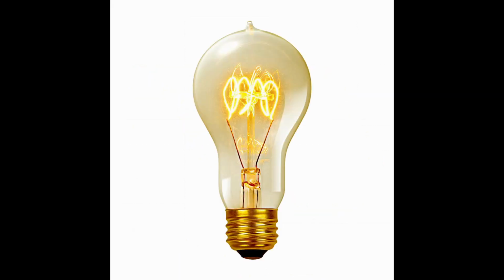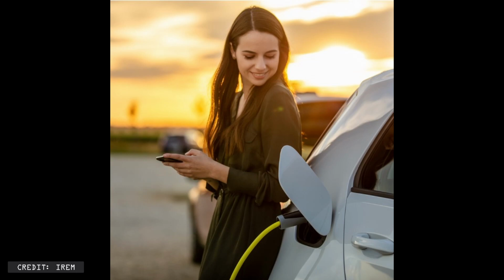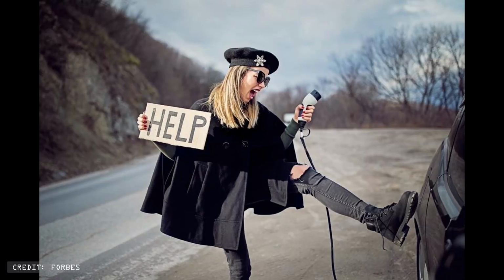Power is measured in watts. You'll know this from buying light bulbs. A kilowatt is 1,000 watts, and roughly the power it takes to heat up a clothes iron. So that may help you imagine the kind of juice going into your battery. The higher the kilowatt rating of the charger, the faster your car charges, and you can be on your way. On a road trip, charging time can be a joy or an unrelenting burden.